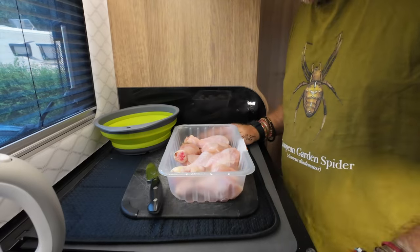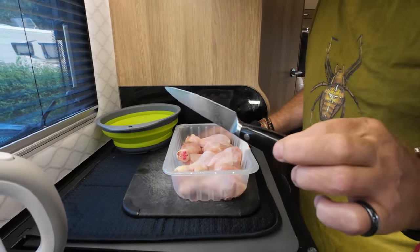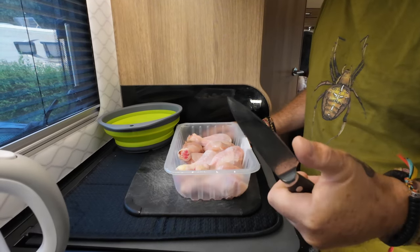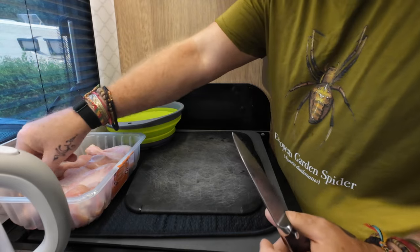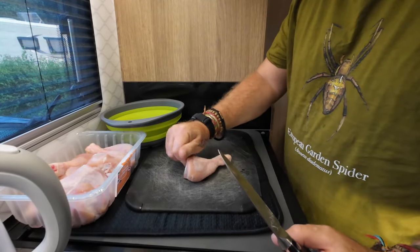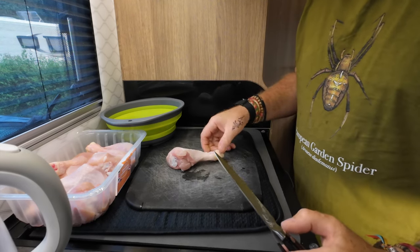So we've got our drumsticks, and for this I use a small paring knife, nice and sharp. So, let's show you how to do this. Take out the chopping board. Now, we want to leave the skin on for these. I'm going to marinate these in this bowl. And I'm going to do them my way.